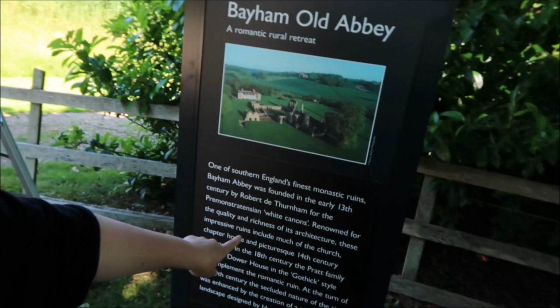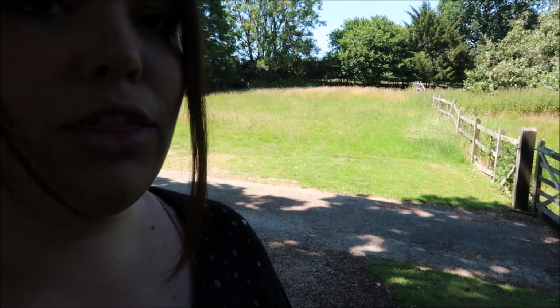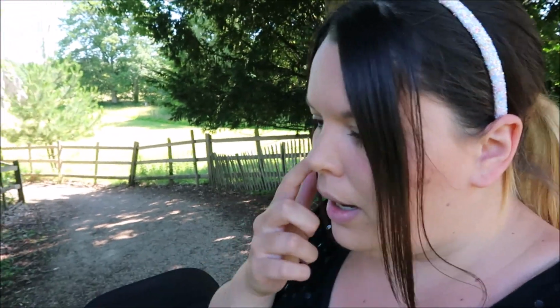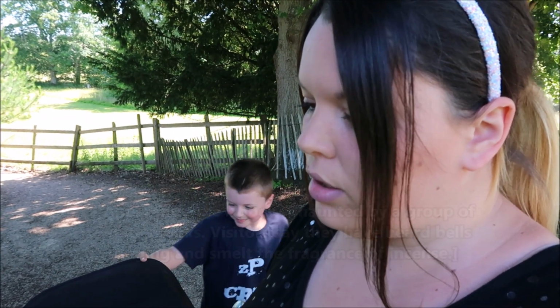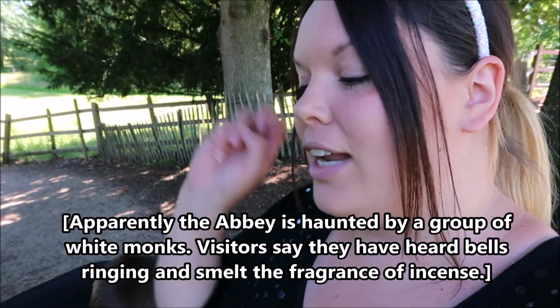So I'm just gonna read off here about it, guys. One of Southern England's finest monastic ruins, Bayham Abbey was founded in the early 13th century by Robert de Thurnham for the Premonstratensian white canons. Sorry about the light, it's a bit dark in here. Renowned for the quality and richness of its architecture, these impressive ruins include much of the church, chapter house, and picturesque 14th century gatehouse.